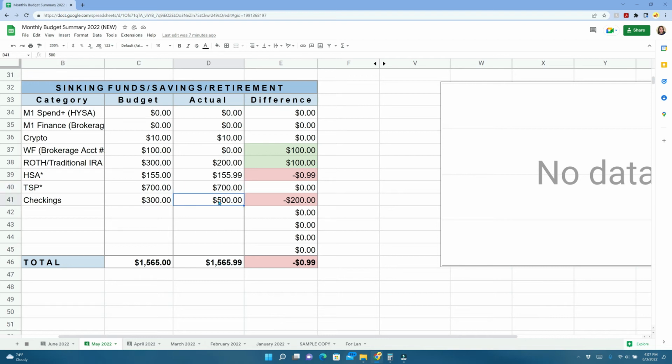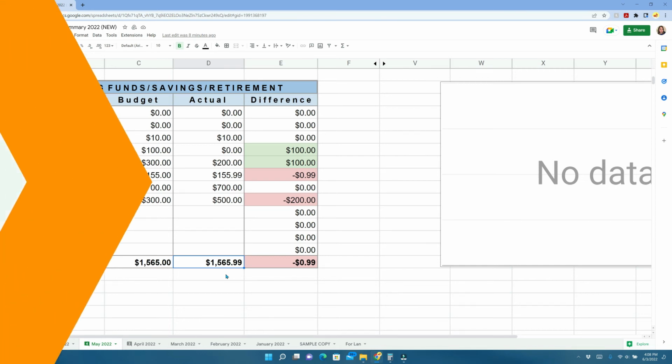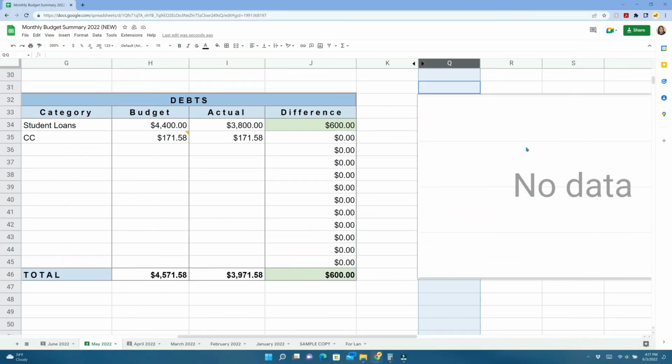And then last but not the least, I put in $500 for my checkings. Basically, I'm trying to replenish the amount because from the end of last month, April, I only started with about $200 in my checkings account. So I have to put in basically $300, but in the end I put in about $500. So all in all, my sinking funds, savings, and retirements is about $1,565.99.